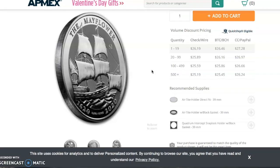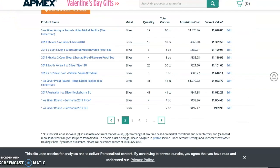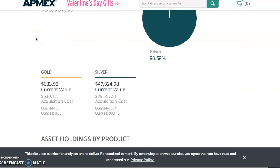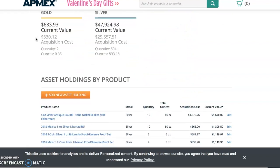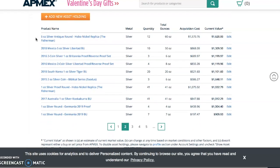All right, now let's get on to the continuation of my inventory review. Hold on one second. All right, here we are back at my inventory, which is the listing of everything that I've purchased from Apmex, and what they say the current value of that is, up $18,000. Of course, this is based on Apmex resale prices, which are somewhat fictional, as many of you have noted. I thought I would just go in and prove that to you really quickly here.